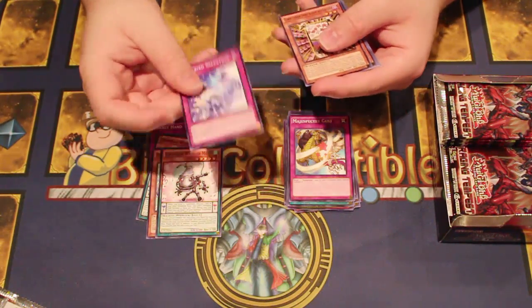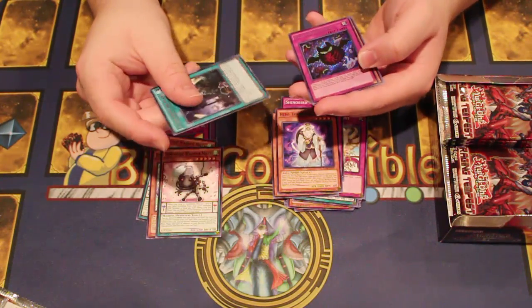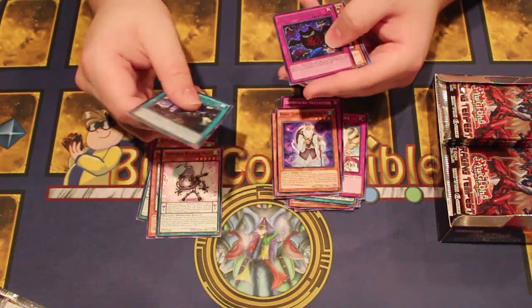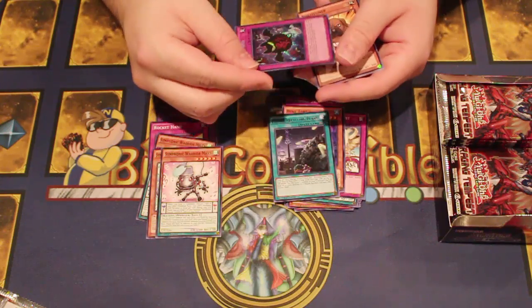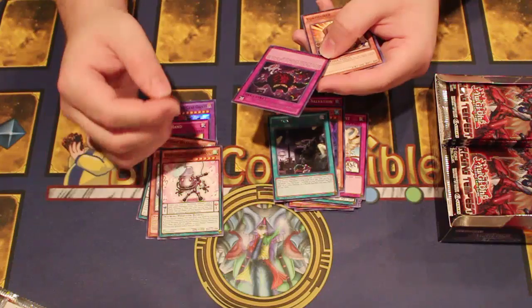This is the Shimbun Cardians. The sneak peek card. Ooh, we got a secret rare. Fusion Recycling Plant. This was the sneak peek card, as I said. Alright, Full Force Virus. Actually, this is one of the cheaper cards in the set, but I think this card has the potential to go up.